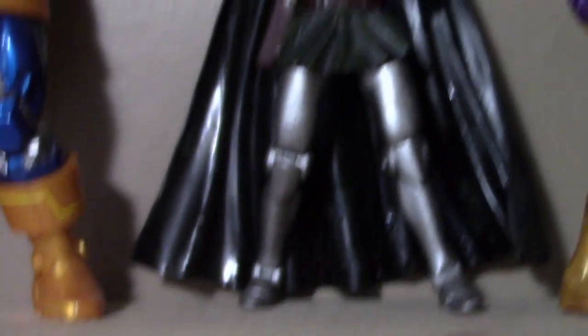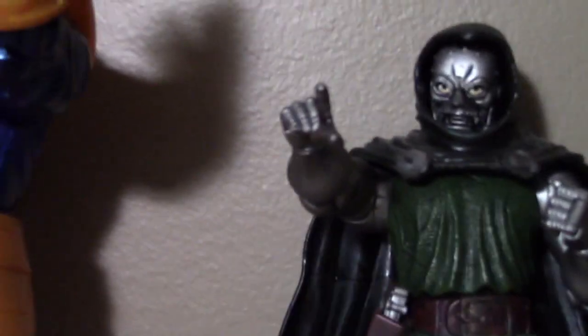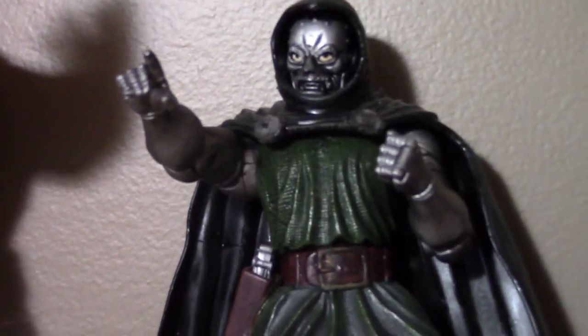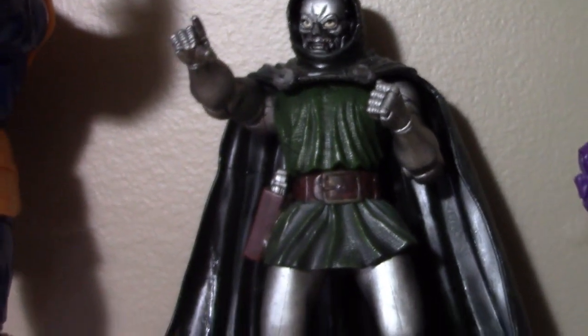Then Doctor Doom. Now, I don't know if you can get a real good detail on his face. He's way up there on the shelf. But, yeah, he actually comes with a removable mask. And he's got a normal face underneath, which is weird. Because Doctor Doom is supposed to be, like, you know, super scarred and all that stuff.